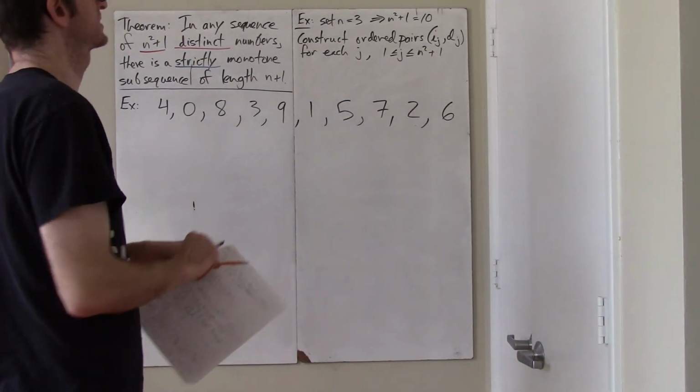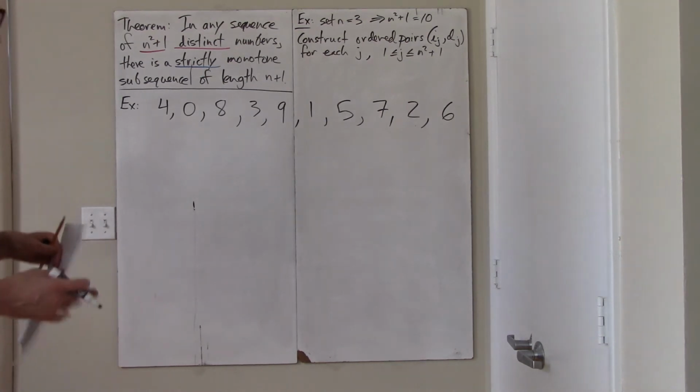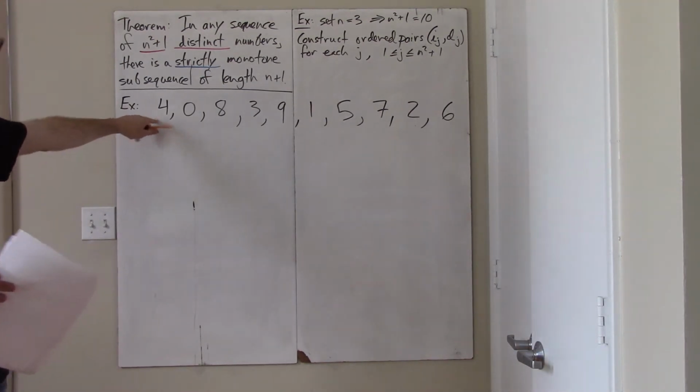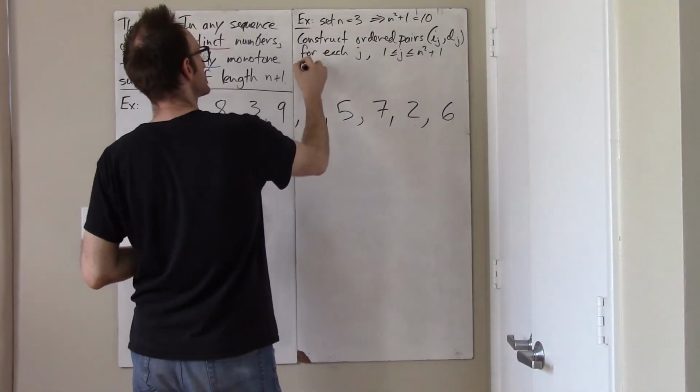So what is this ordered pair? This ordered pair associates to every single one of the n squared plus 1 elements in my sequence two numbers: the length of the longest increasing subsequence starting with that number, and the length of the longest decreasing subsequence starting with that number. I'll write that down. I'm going to squeeze it into this little spot.